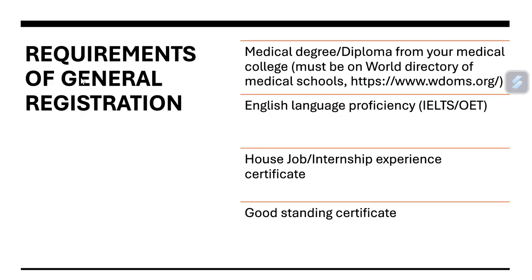Then again, requirements of general medical registration. This is the checklist. Most of you will have the same checklist. You need a medical degree or diploma from your medical college, which should be there on the World Directory of Medical Schools. Secondly, English language proficiency, which could be IELTS or OET. Then house job and internship experience certificate, and finally good standing certificate.